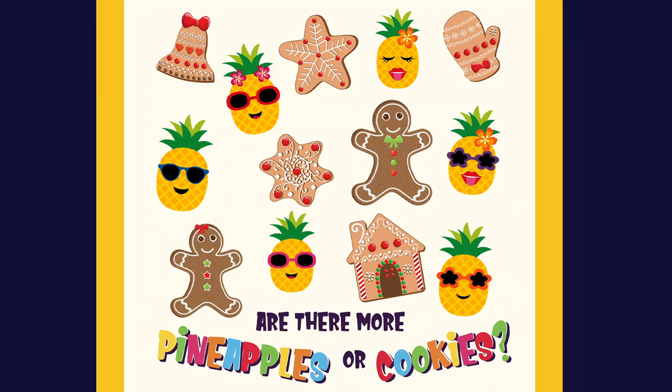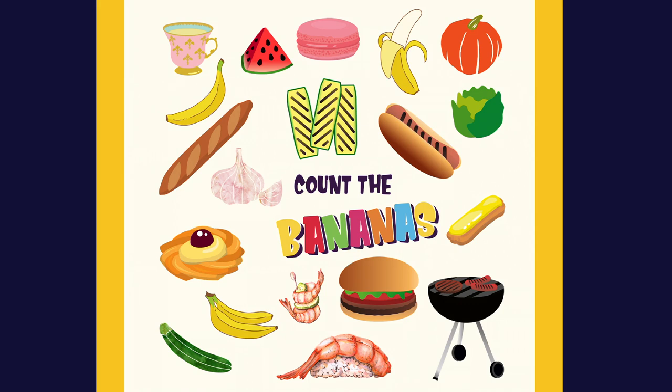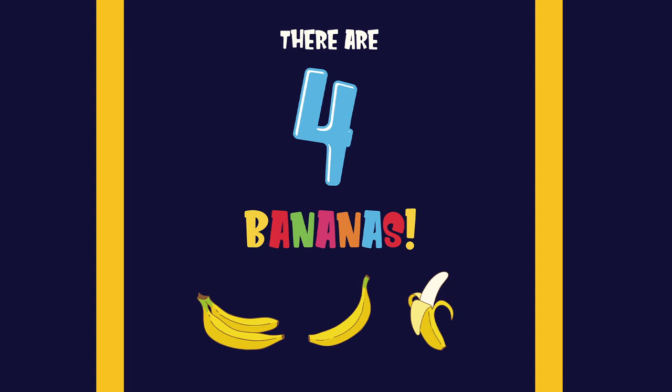Are there more pineapples or cookies? There are 6 pineapples and 7 cookies. There are more cookies. 1, 2, 3, 4, 5, 6, 7. Count the bananas. There are 4 bananas.